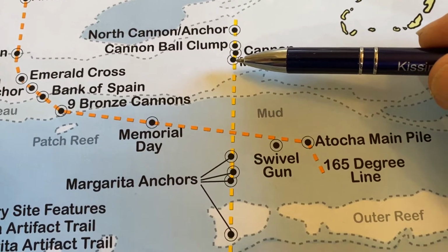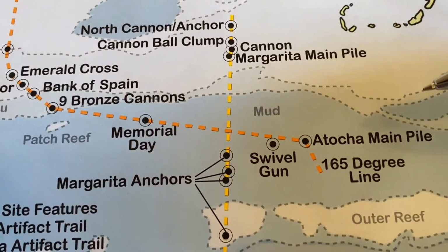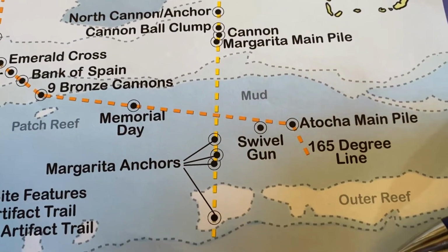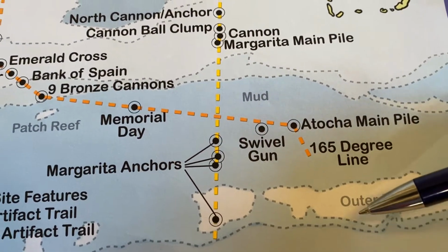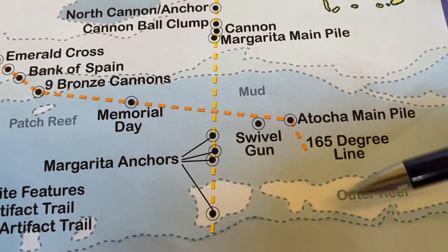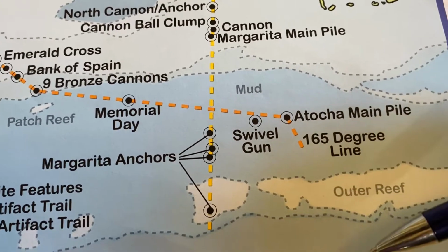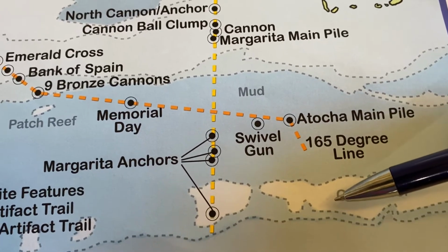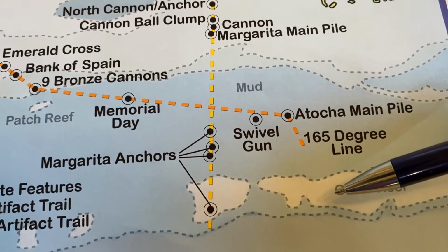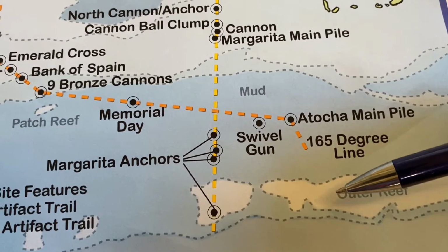Later that morning, the Margarita's assembled crew and passengers on the decks looked out, and about 7 o'clock in the morning, they saw the Atocha also apparently coming over the outer reef area. Unlike the Margarita, the Atocha, instead of being carried over the outer reef by the hurricane waves, was actually dropped onto the reef. Its mainmast went over the side, and then they said it sank shortly afterwards. Well, we don't know what shortly afterwards really means.